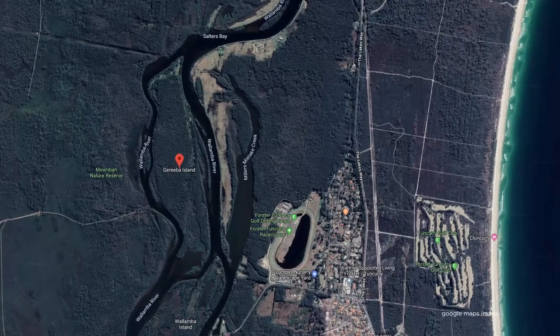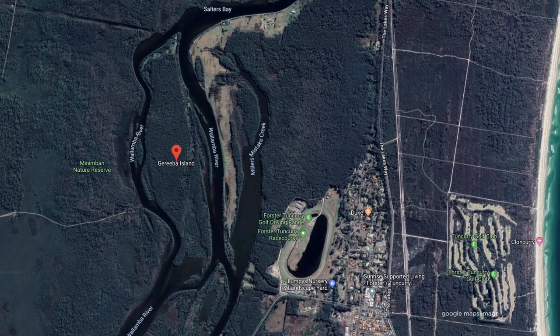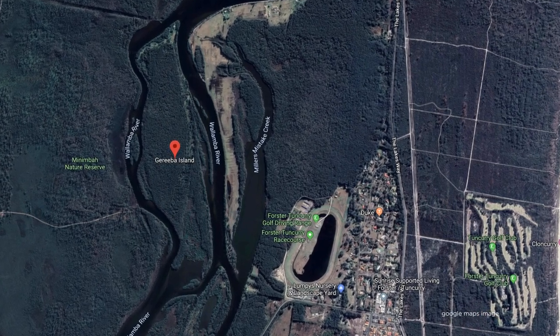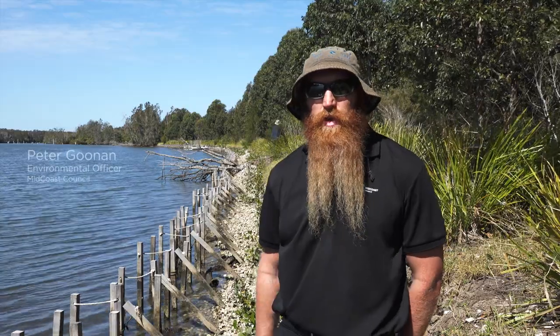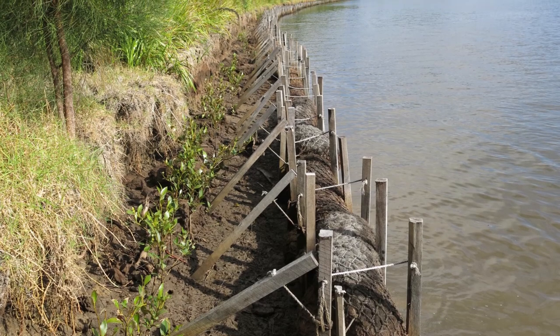So we're out here on Gereeba Island. This is about 65 hectares of land that we've acquired with grant funding from the state government and council's environmental levy. So this site here was actually the site for a recreational fishing trust funded grant. So what we've been doing is using coir logs. You can see the remains of the structure here.